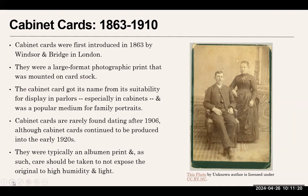Cabinet cards are rarely found dating after 1906, although cabinet cards continued to be produced into the early 1920s. They were typically an albumin print and as such, care should be taken not to expose the original to high humidity or light.